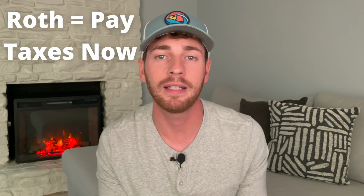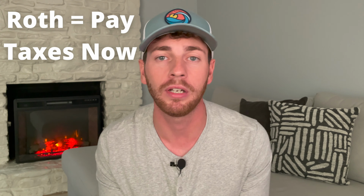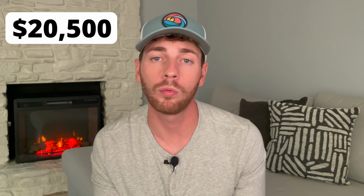So if you choose the Roth option, and your employer has to offer a Roth option, sometimes they only offer traditional. But if they offer a Roth option, just like the Roth IRA, it means you're going to pay taxes now. And in retirement, you're not going to have to pay any taxes on any of the money inside that account. The 2022 contribution limits are $20,500 per year that you can put into your 401k, or if you're age 50 and older, you can put up to $27,000 into your 401k, and that does not include any match that your employer may be giving you.